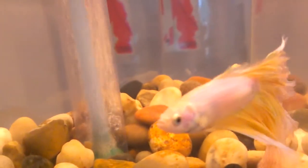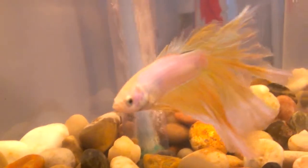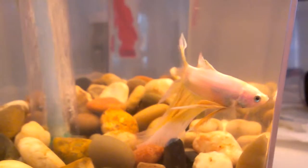The clear parts you see is new growth, and his dorsal fin was almost completely gone. All he had was one strand. His dorsal fin's halfway grown back now. I've had him for about 2 weeks.